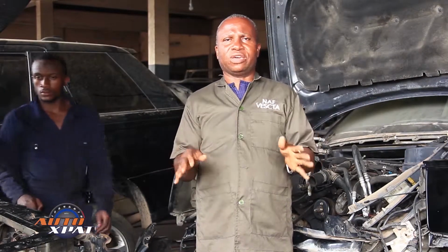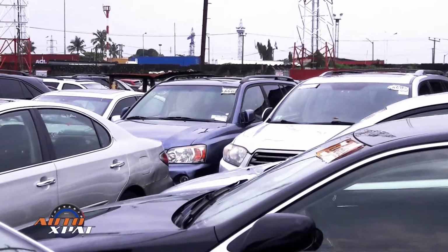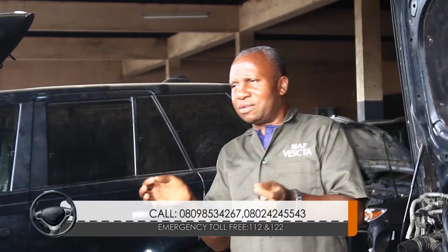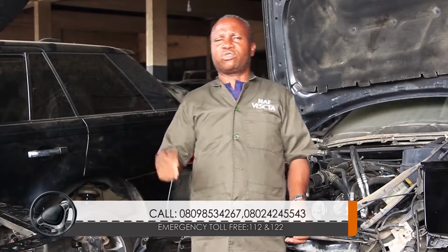And so it will work. It will work, yes, but in the long run, it will destroy your engine. We're having problems with Nigerian used vehicles because of the way they turn out to be. It's a disaster. The beginning is just the oil. If you use the wrong oil, it will destroy your engine. And then you get peanuts.